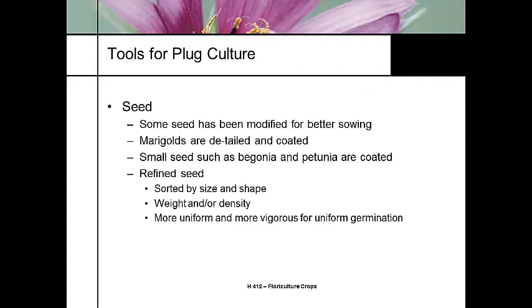For mechanical handling of plug culture, you need to think about the seed that you're handling. Most seed that's been processed for mechanical handling has been modified in some shape or another. For instance, marigolds have a little fluff on the end of their seed for blowing through the air, so you have to take that little tail off. So they've been detailed.